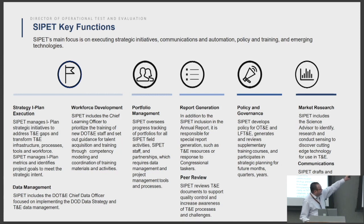And there you go. Report generation: in addition to everything I've said, there's going to be a SIPET section in our annual report, which we make available to the public. And why do we make a report available to the public in the first place? Because Americans need to have confidence that our department is ready to deter our adversaries, and if that fails, defeat them. Okay.